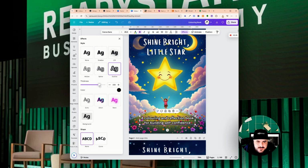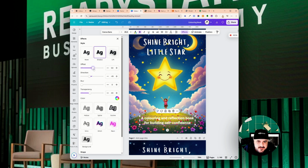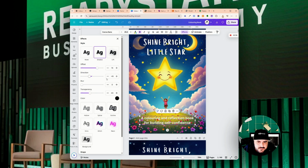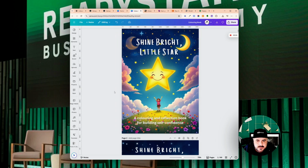We could change the thickness there, but again, that's probably a bit too bold, a bit too out there. So you want something that's subtle in this case. Realistically, I'm looking for just something like that, just a nice shadow that can break up the text from the background, and that looks quite nice.